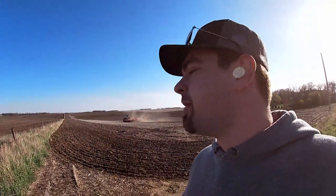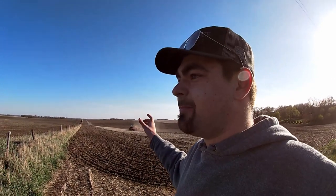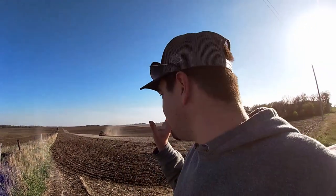There's plenty more tillage and planting coming up here, so don't worry. We'll get back to tillage videos, and we also got plenty of planting to cover, so lots of things coming up. Look forward to it in the next few weeks, hopefully next week, if we don't get a lot of precipitation this week. But anyways, that's going to do it for this video.